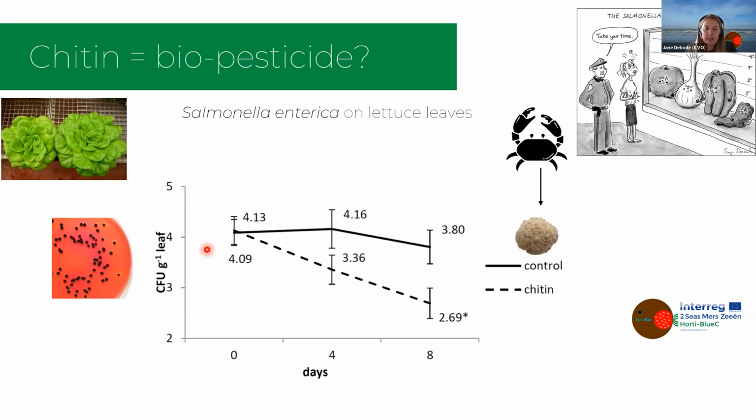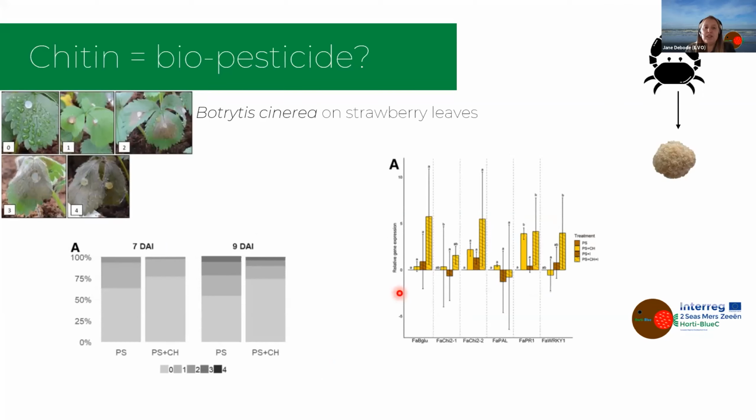Secondly, we also inoculated the leaves with Salmonella. And then you see after 4 and 8 days after inoculation of the leaves with Salmonella, a clear decrease of the amount of Salmonella on your leaves. If you then look at the other system, this is strawberry and Botrytis cinerea. So we did the same. We inoculated the leaves with Botrytis and we scored the leaves for symptoms from 0 to 4. And if you then see 7 days and 9 days after inoculation, this is without chitin, this is with chitin, you clearly see a decrease of the symptoms caused by Botrytis cinerea on the strawberry leaves.